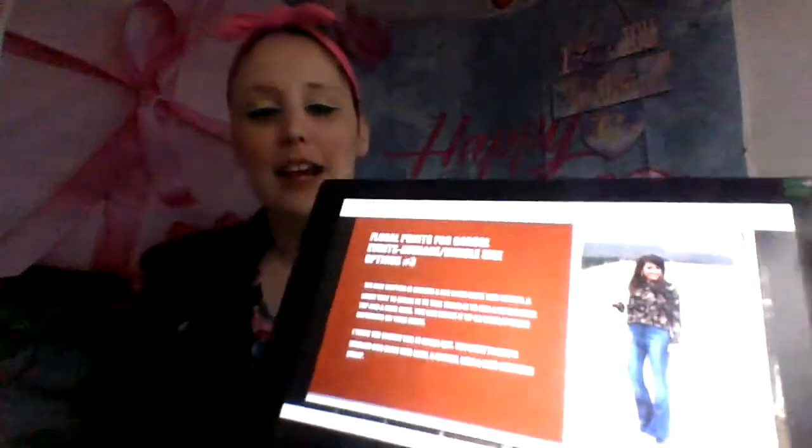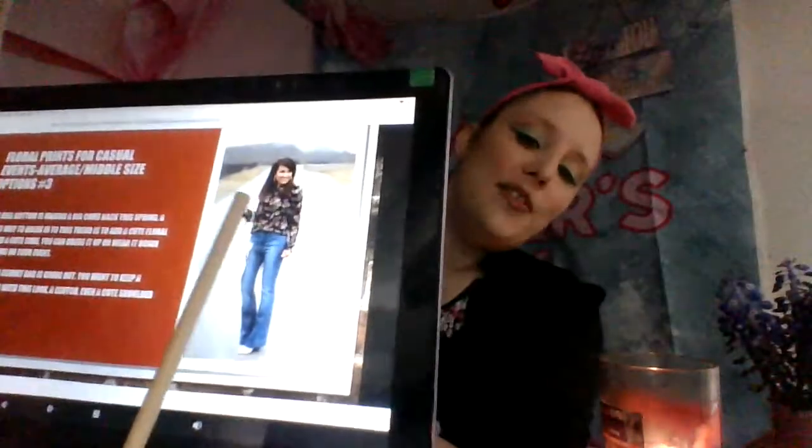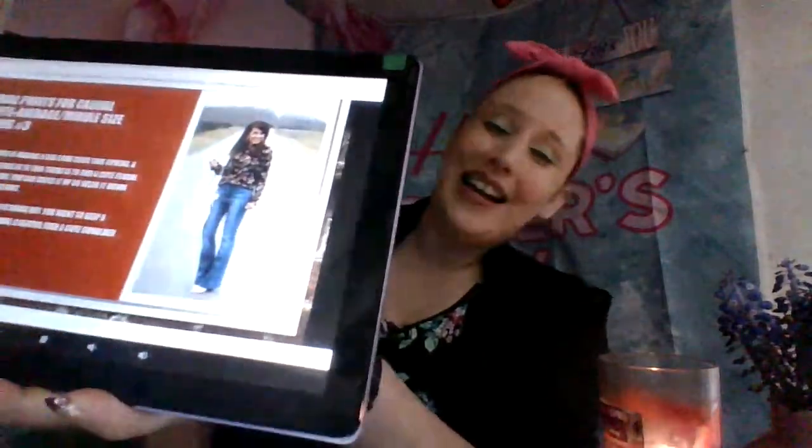What's next? All right, for my middlers, here's another good look for you. Simple jean, floral top. It's still a little cold, but you can get t-shirt ones as well. Bell bottoms are coming back.